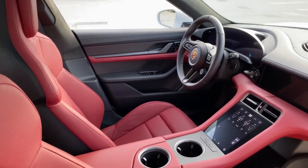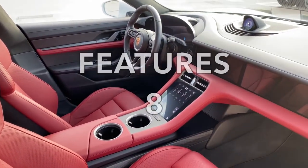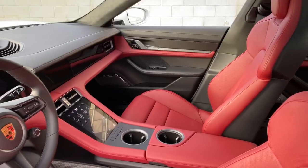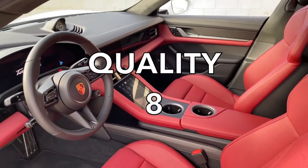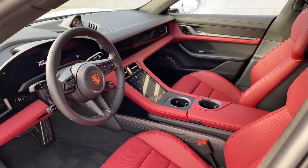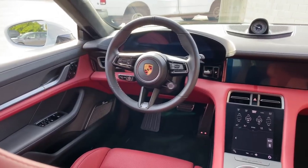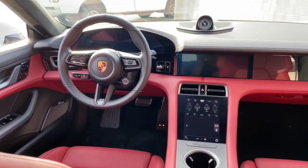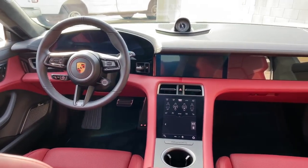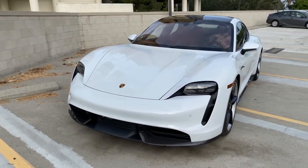Next up are the daily categories and features. The Taycan has a lot of great tech, but it's not quite the best, and it earns an 8 out of 10. Comfort is normal for the class, and it gets a 7 out of 10. Quality is very high, and it earns an 8 out of 10. Practicality is average due to the 4 seats and small trunks, and it gets a 5 out of 10. Finally, value, and this car is really impressive, but it's also really pricey. $185,000 is just insane money, and that's before options. It's so expensive, and it gets a 5 out of 10 for a total daily score of 33 out of 50.